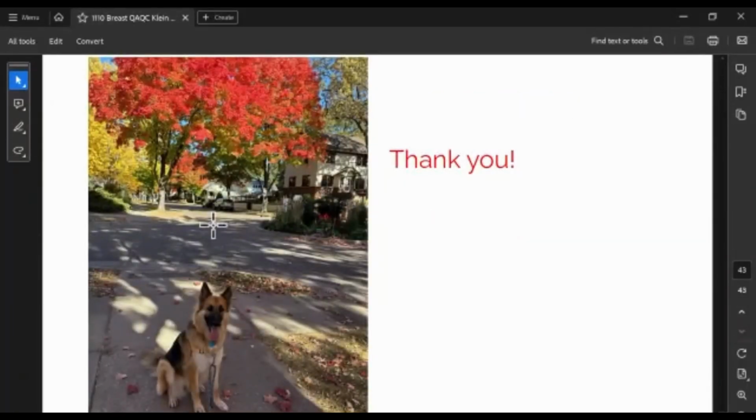So thank you for your attention. This is my dog a couple weeks ago when I still had hope for the world. It's a little bit different now, but it was a beautiful day.